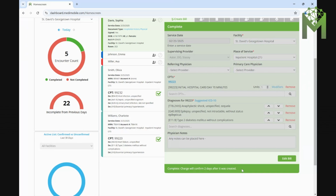However, when you're getting set up, your implementations team will ask you how long you want it to be in the unconfirmed status prior to confirming off to your billing team. All that means is that this provider can come in here and make adjustments to the bill for the next 48 hours before it goes off to the billing team.